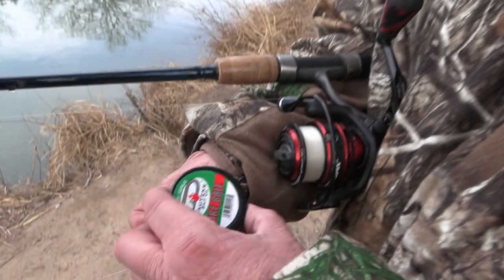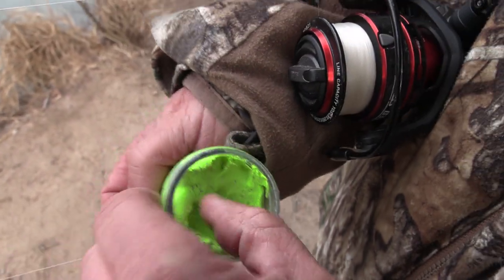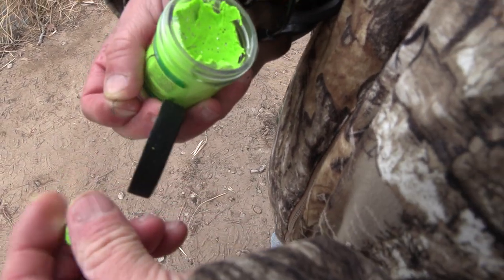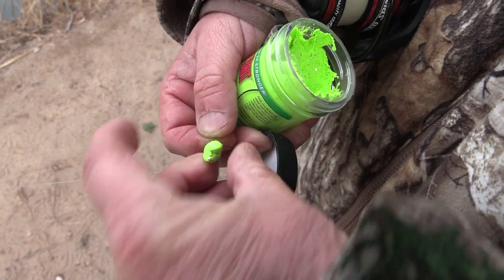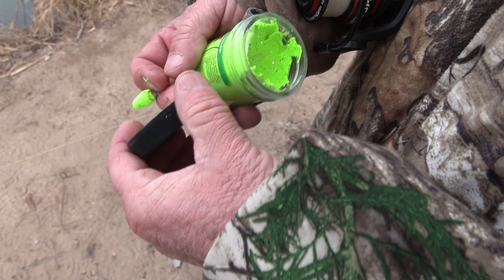You know, my buddy Mike's been using garlic salmon egg, and I thought, he's trying that. Let me try some of this chartreuse garlic. And here's what we're doing. We're just getting a little pinch of it, about like that, rolling it in a little ball, placing it on the hook underneath of a float, and it's just fish after fish.